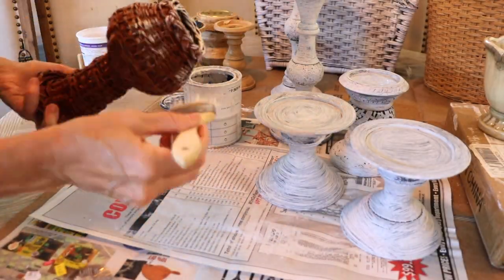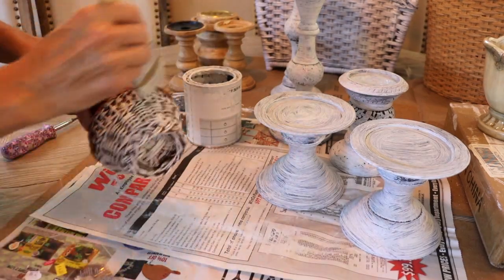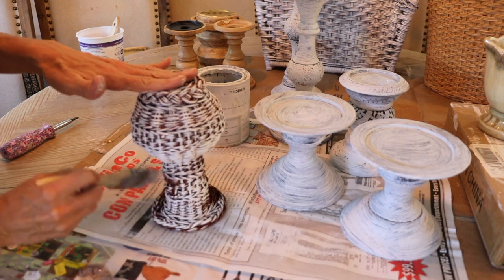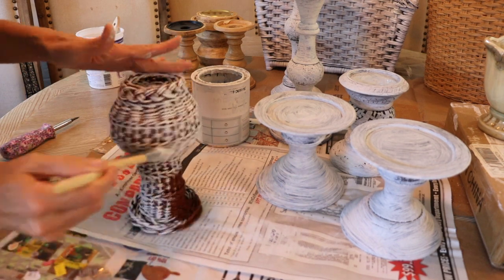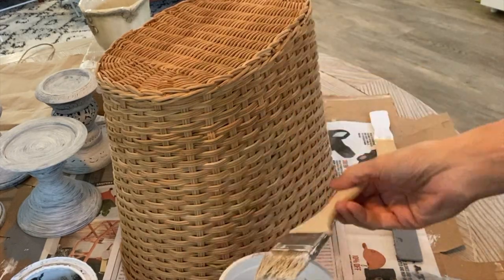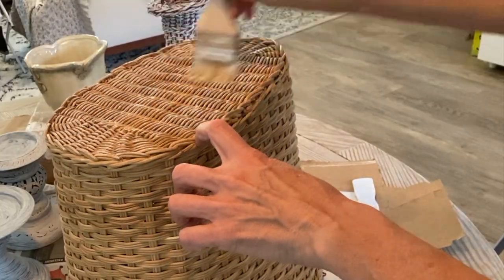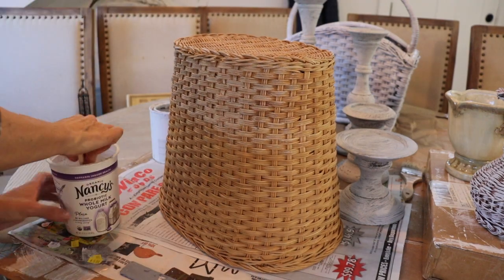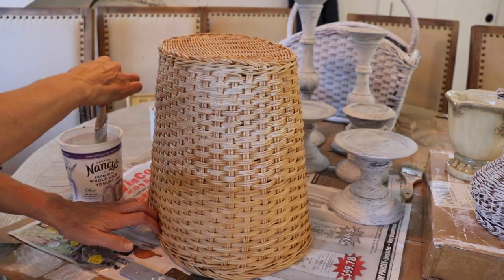For this little basket vase, I'm doing a kind of dry brush paint on this. I don't want to completely coat it. I added just a little bit of water to this container and then took my wet paintbrush and stirred it around in there so that I could whitewash this basket.